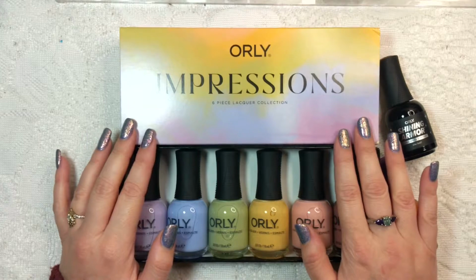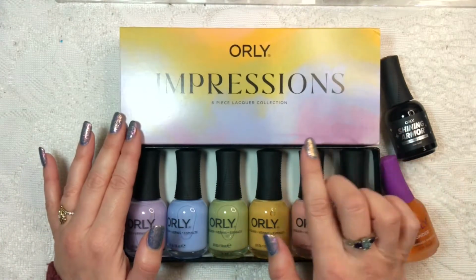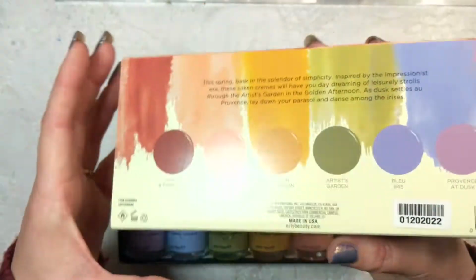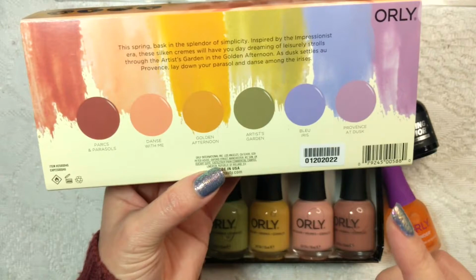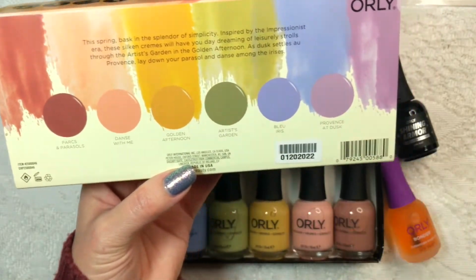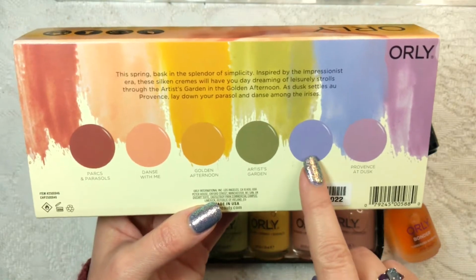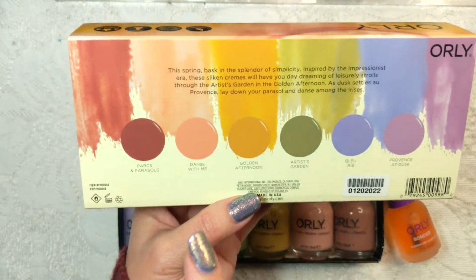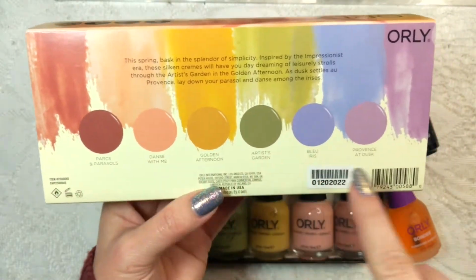In today's video we are taking a look at the Spring 2022 collection from Orly. This is called Impressions. We have 6 really beautiful colors here in sort of dusty pastel tones, and what I really like is, well, we've got 2 purplish tones. This one here I think is a really beautiful periwinkle tone, but we'll get to that. But what I think is really cool is just the dusty quality overall that we have in all of these really beautiful colors.